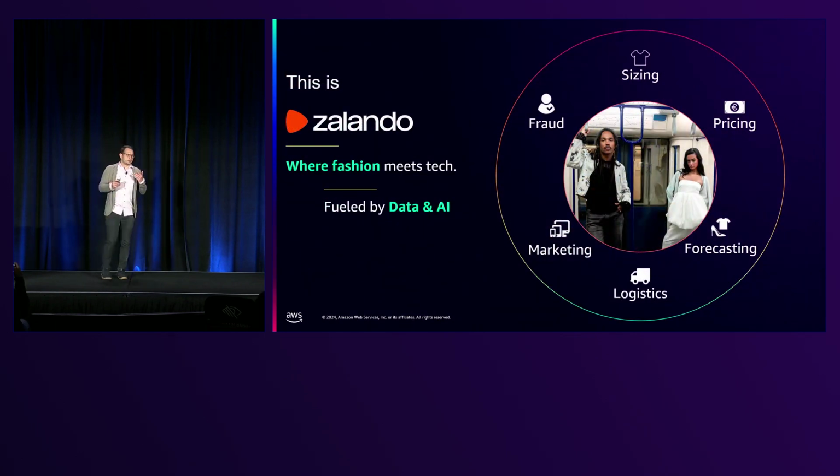To provide this fashion experience at scale, we understood that we need to be a tech company. And this means that all operations are fueled by data and AI. So we use data and AI for size recommendations to reduce the return rate, for the perfect pricing, for forecasting, for logistics, marketing, content selection, user selection for our campaigns, and of course, fraud.